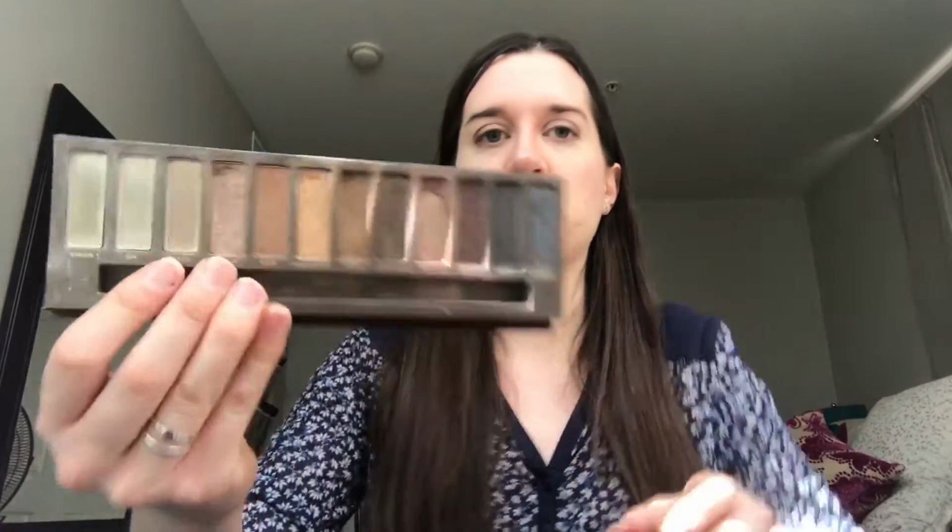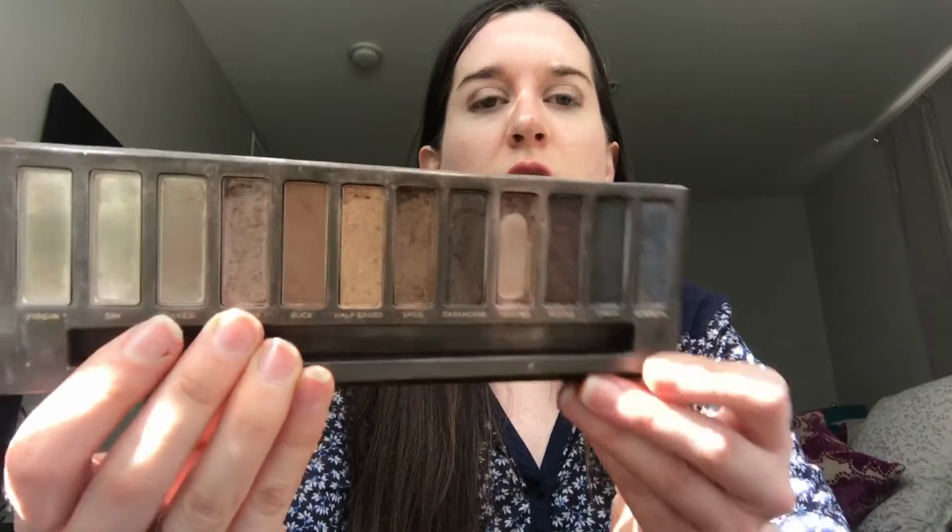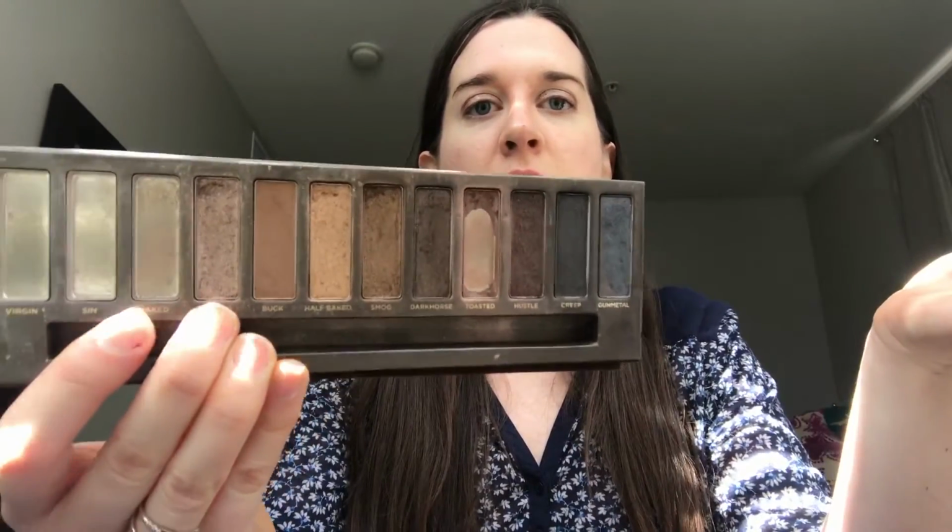The other shadow I'm trying to use up is Sidecar. There is definitely a dip in this shadow, but I haven't hit pan yet. This is what I'm wearing today, but it's one that I use during the week. I'll use Toasted because it's a quick eye look. I can just use it all over the lid. But on the weekend I'll experiment a little bit more, use some of my other colors.